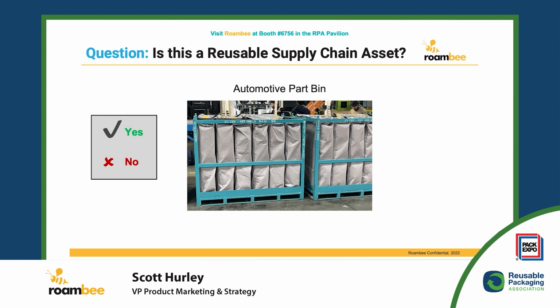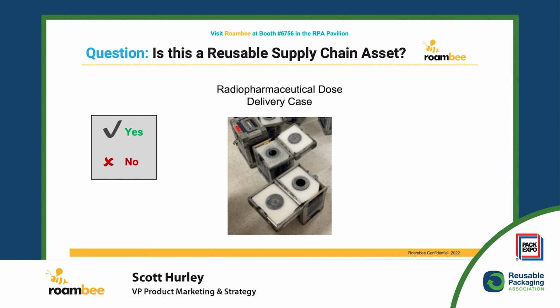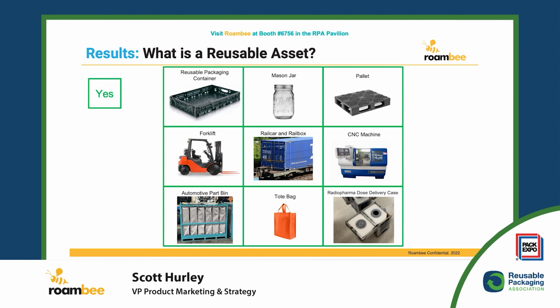An automotive part bin. Or maybe a tote bag, which we all talked about today in Kroger. It certainly is reusable. Or even for pharmaceuticals, a radiopharmaceutical dose delivery case. If we go by the definition that I talked about before, then absolutely all of these are reusable. But from a supply chain context, this definition isn't all that helpful.